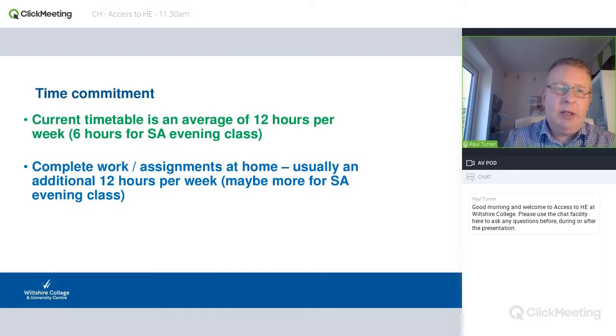As I've been saying, it is a very intense course. 3 A levels in 1 year plus the study skills is quite a commitment, and it is very intense and does require time away from the college to be able to complete assignments. Generally speaking, you would have between 12 and 14 hours in class. We do have a part-time option as well, but again, the commitment to that is even more so because you expect to do more away from the classroom to make up for that lack of contact time.